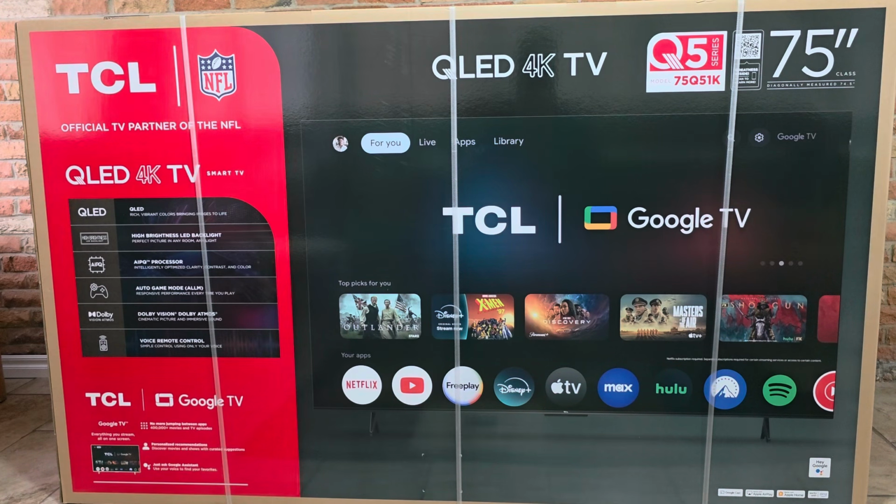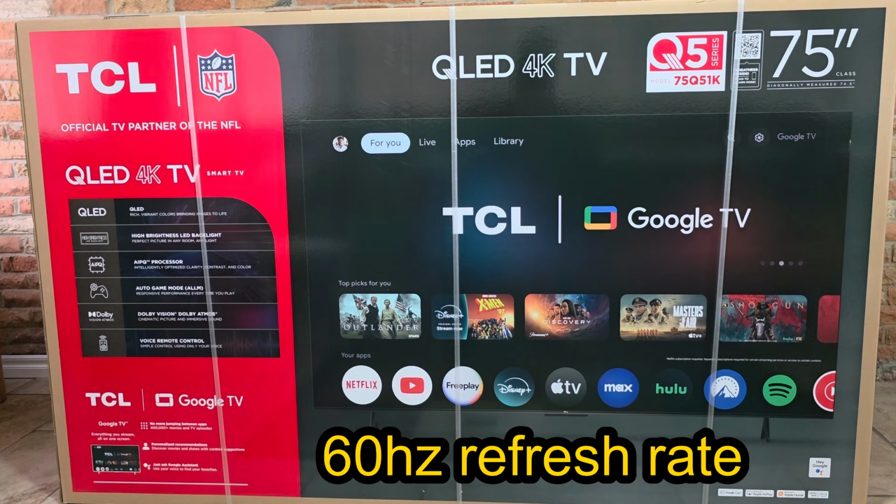Like I said, my other TV that I have, a 70-inch, I think it was spec similar to this, and we have no issues with the color on it or the performance. We've had it for a while. So this is a QLED 4K TV, smart TV. Some of the specs I'm going to read off the box over there.